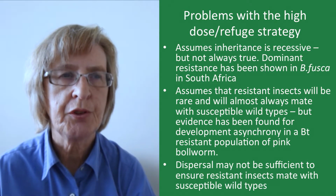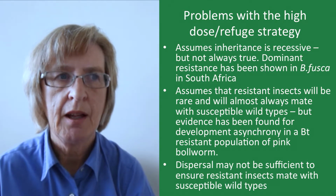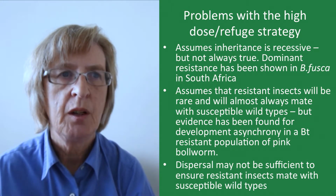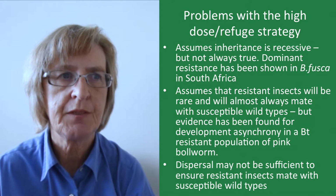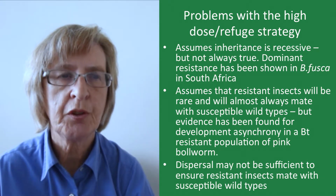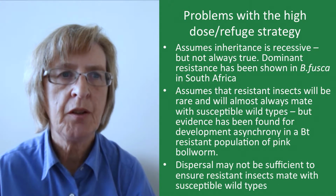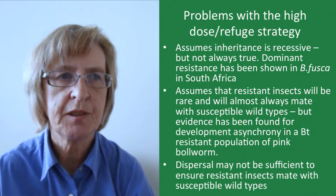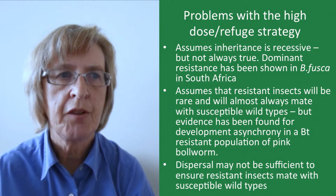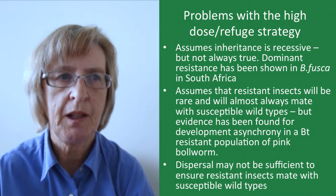The strategy also assumes that resistant insects will be rare and will almost always mate with susceptible wild types. This again is not always true, as shown by one case where evidence has been found for asynchronous development in a Bt-resistant population of pink bollworm, so that the resistant and susceptible populations will not emerge at the same time. Another problem is that depending on the placement of the refuge and on the dispersal characteristics of the insects, dispersal may not be sufficient to ensure that the resistant insects mate with susceptible wild types.